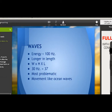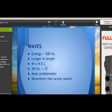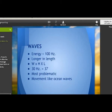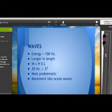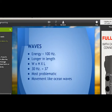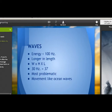All right, let's do a little definition. Now, I know when I say that waves are all energy below 100 cycles, people are going to say, well, I've seen it using different numbers, and that's true. But for sake of this discussion and illustrating these points, let's just work all of us together on everything less than 100 cycles. So waves are really long energies. They have a height, width, and a length. Let's look at a 30 hertz wave. It's 37 feet long. This is a huge, huge, massive energy that we have to deal with.